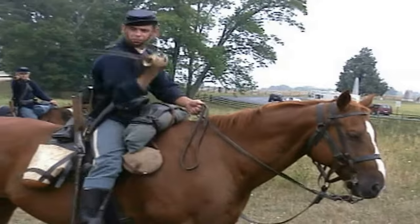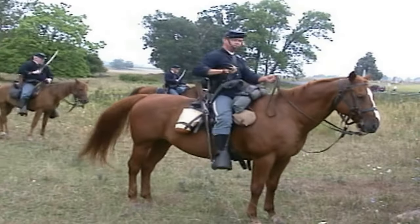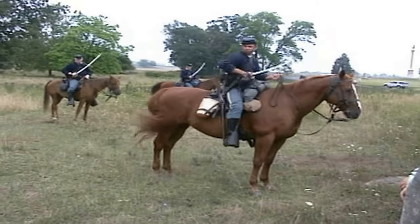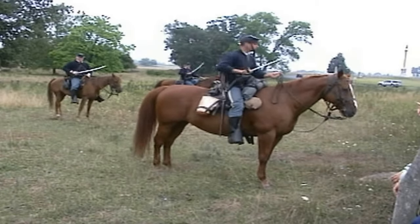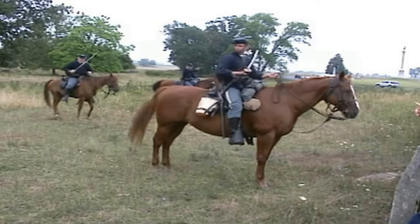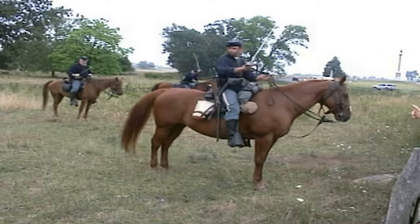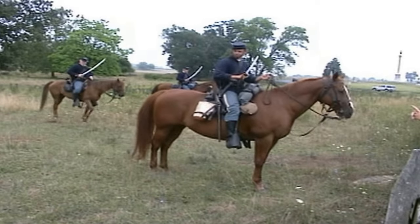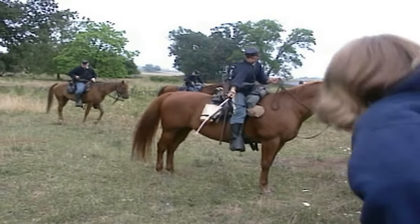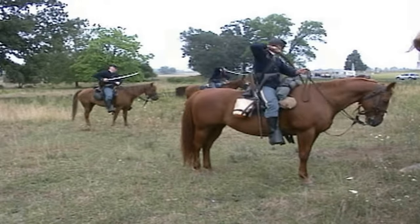Right, point. Left, point. The rear, point. In tierce, point. In quart, point. Against infantry, right, point. Against infantry, left, point.